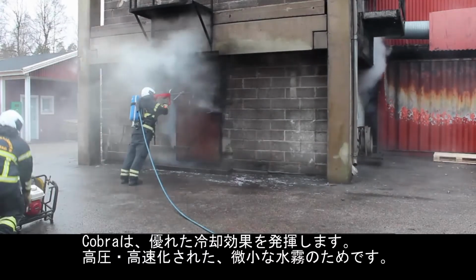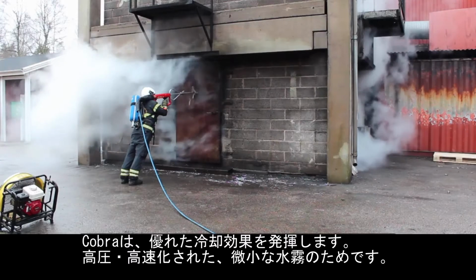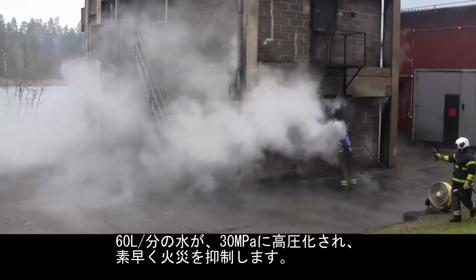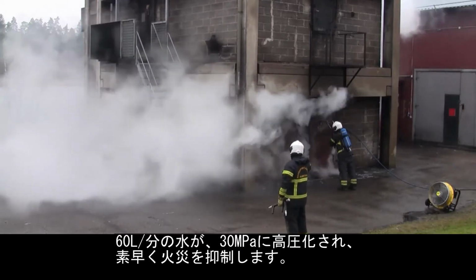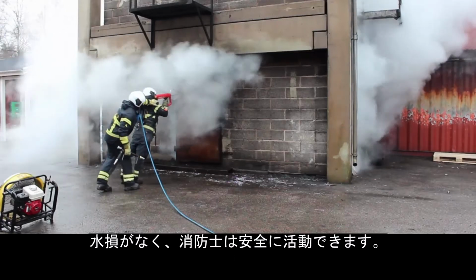The efficiency of the Cobra is superior to any other application of water due to the very high pressure, which creates a very fine water mist ejected at very high speed. The system delivers 60 liters per minute at 300 bars, and the result is a very fast suppression effect on the fire, no water damage, and safe operations for the firefighter.